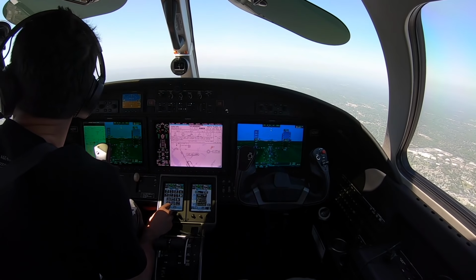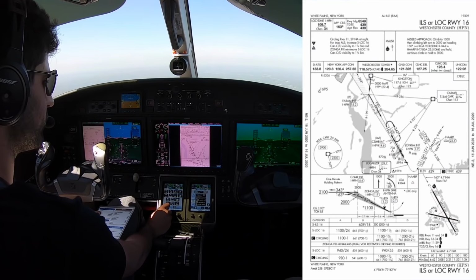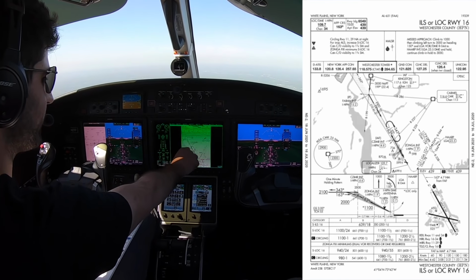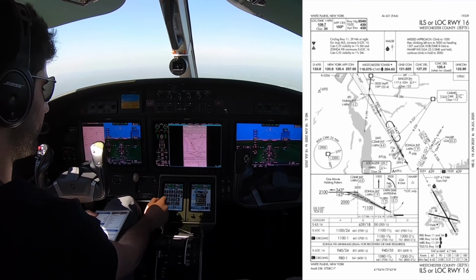All right, there he is, right above us, no factor. ILS 16 in White Plains, 109.7, 163. Zimmer at 2,000 on the glide slope there. 639 are the mins.